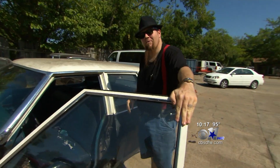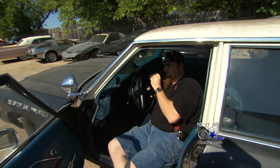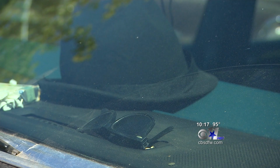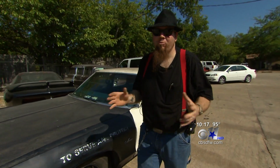On the Blues Brothers cop car, Moseley paid attention to the smallest of details. "Back from their exclusive 3-year engagement." If Elwood Blues shows up to claim it someday, he'll find his hat and sunglasses on the dashboard, right next to his driver's license. Those little things are what the fans appreciate the most.